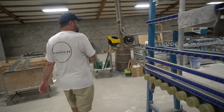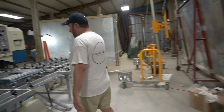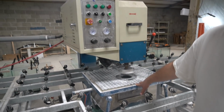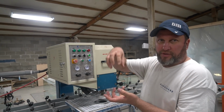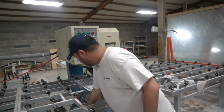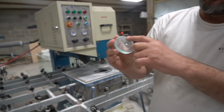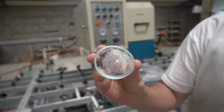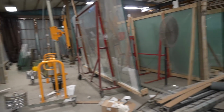Okay. This is cool. The top and bottom drill press when we're drilling holes in glass. It starts drilling the bottom, and then the top will come down right on top. So this gives you a very clean hole. Yeah, very clean. You don't see it splintering on the outside. So you can order your tanks pre-drilled. Yep. Very nice.